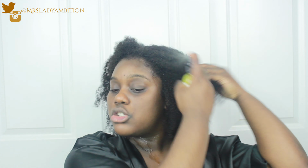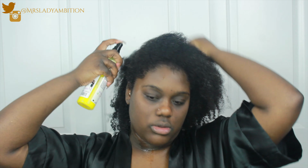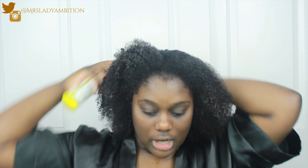Alikay leave-in conditioner. We're going to spray that all over my hair real quick so it doesn't dry out as I work in sections. And I actually really like that it's a spray, because I'm able to do that quickly. I know some people hate a spray, but get over it. There's some things we don't like that actually work for us.